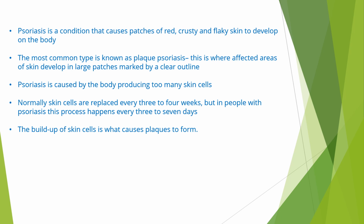So moving on to psoriasis. So this is a condition that causes patches of red, crusty and flaky skin to develop on the body. The most common type is known as plaque psoriasis. This is where affected areas of the skin develop in large patches marked by a clear outline.